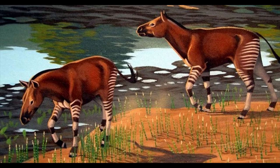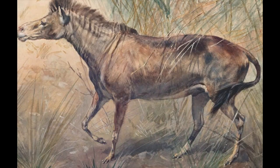Mesohippus had 3 functional toes on both front and back limbs, with a rudimentary 4th toe on the front. Like its predecessors, it still walked on pads. Around the beginning of the Oligocene, approximately 35 million years ago, Mesohippus gave rise to the genus Myohippus. This horse was larger, weighing about 54 kilograms, and had a slightly longer skull.